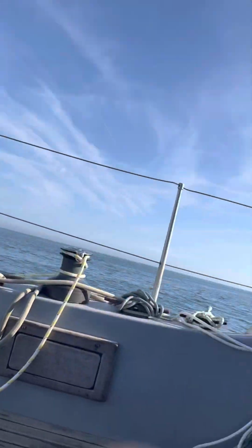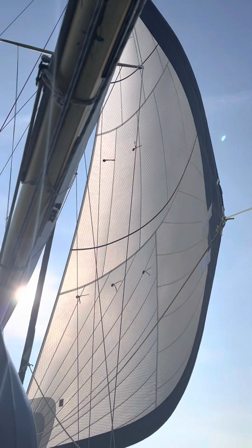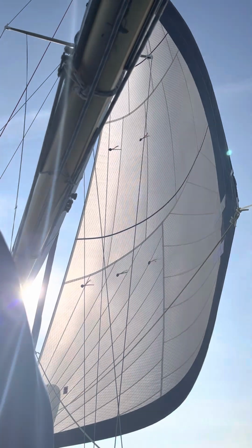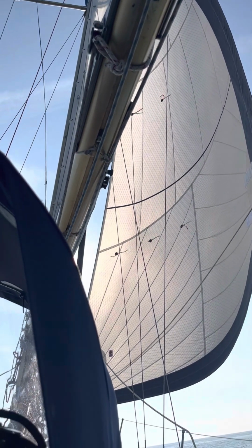But I've got my secret weapon. I have my Super Zero. Let me introduce you. This is the Super Zero. It is an enormous, lightweight, laminated sail set on its own furler. Comes all the way back to the spinnaker block.